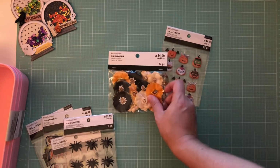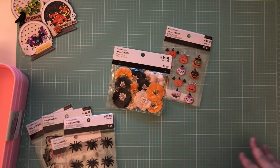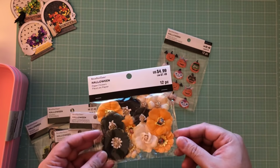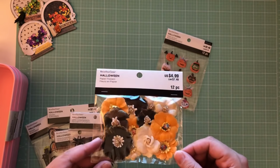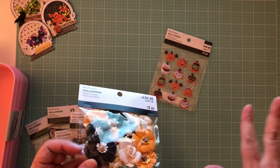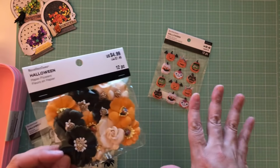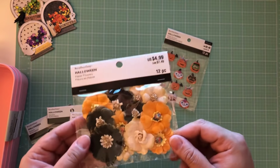Give me 1 second. Actually, they're not here. I don't know where they're at, but the little white pumpkins, you guys know which one I'm talking about, that are glittery and black. I picked 2 of those up last week when I picked up a storage container from Michaels, so that's why they're not here. But yes, you guys, I picked them up because they are beautiful.